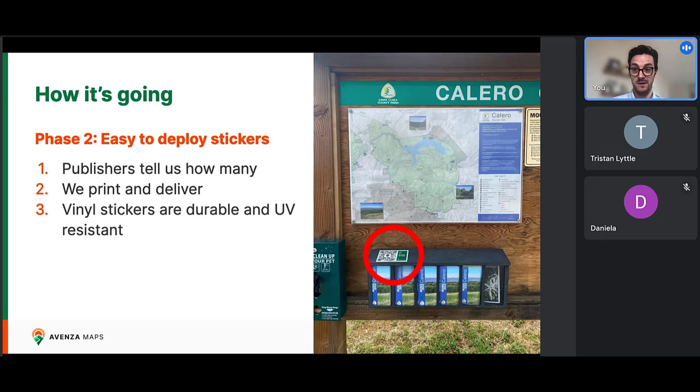We discovered that the quickest and most cost-effective way to get these out there for most organizations is printing and deploying vinyl stickers. We generate the codes and templates, and then we print and deliver. The park organizations now have the solution they need until such time as they can generate more permanent signage on kiosks or in trail centers.